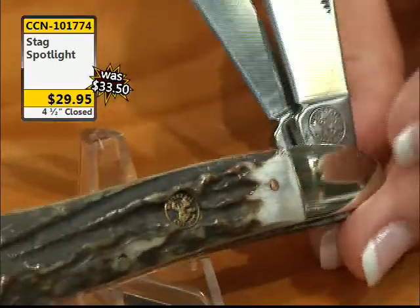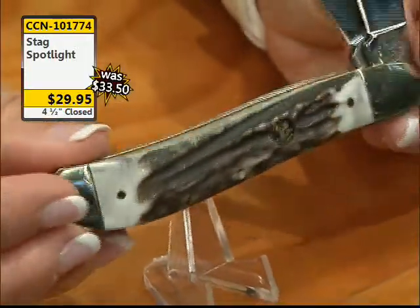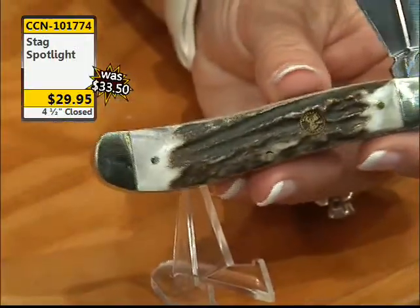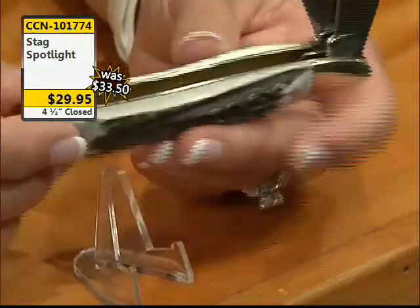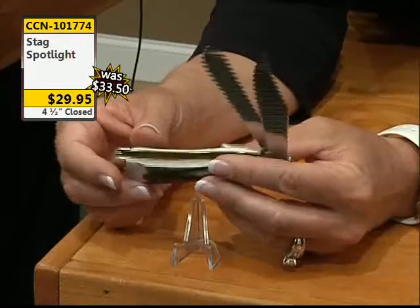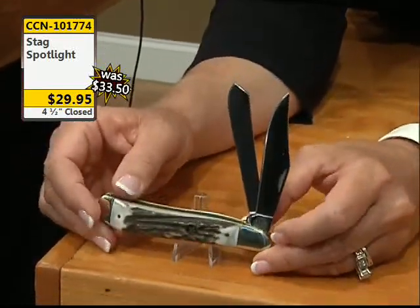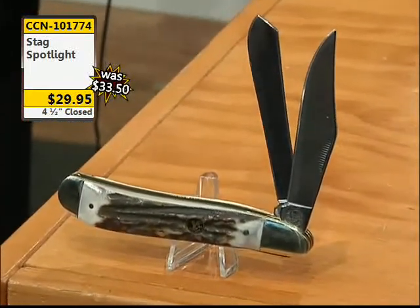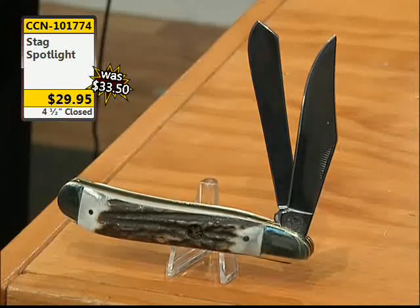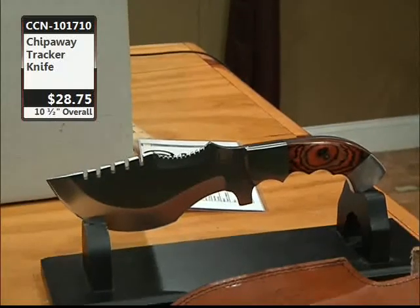Look at this. And when this sells out, it'll be gone. This is it. We only had 100 of these in stock. So we chose it for your stag spotlight because it is such a good looking knife. Look how big that dogleg trapper is and that top quality stag. Whitetail Cutlery is a brand we have carried for many, many years. We see a lot of their fixed blades, but this is one of their finest in the pocket knife line, the big dogleg trapper. Very impressive.